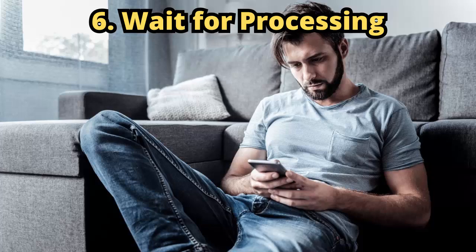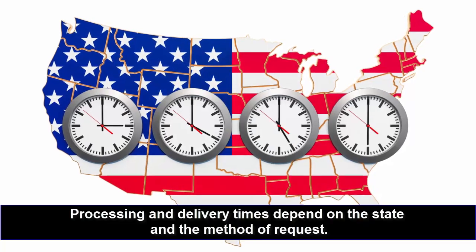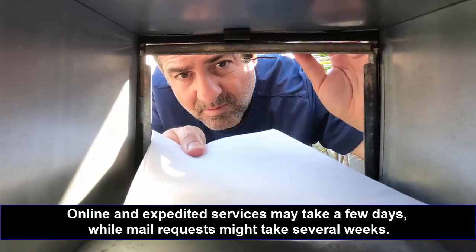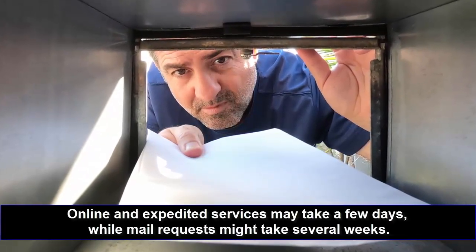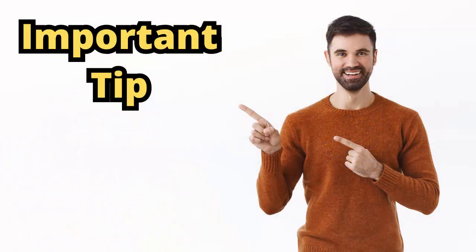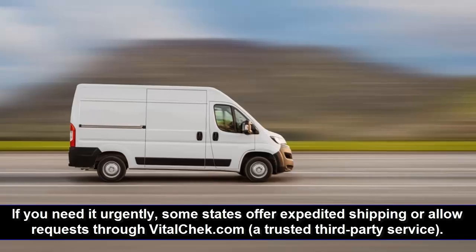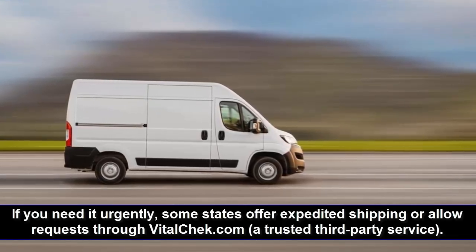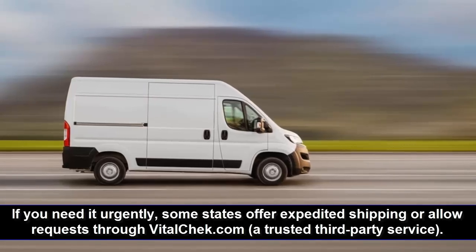6. Wait for processing. Processing and delivery times depend on the state and the method of request. Online and expedited services may take a few days, while mail requests might take several weeks. Important tip: if you need it urgently, some states offer expedited shipping or allow requests through VitalChek.com, a trusted third-party service.